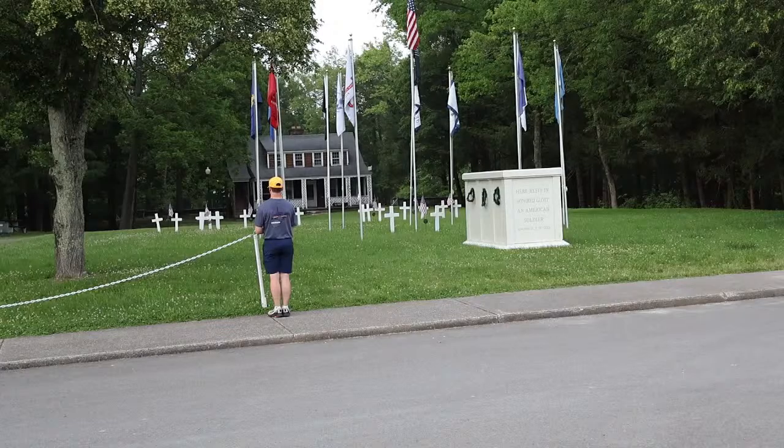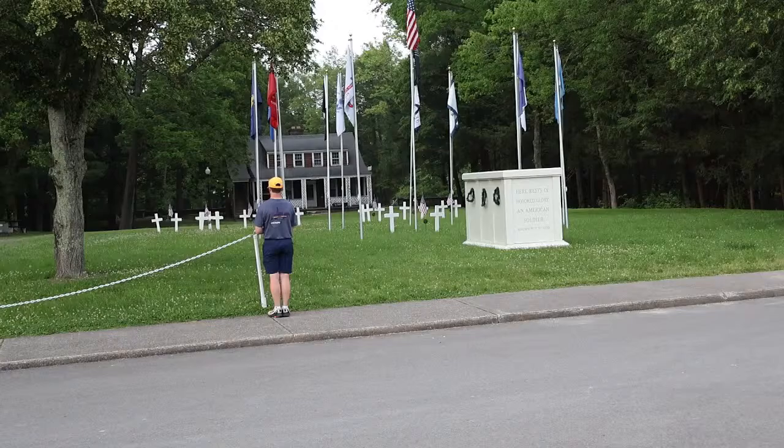Their shoes are specially made. They have thick soles to protect them from the heat and the cold. There is a metal heel cleat that extends to the top of the shoe so that it makes a loud click when they halt.